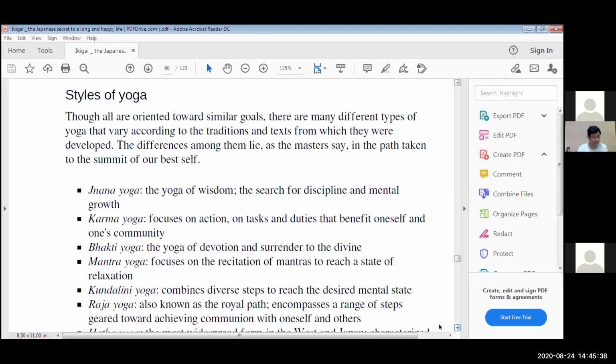Gyan Yoga, the yoga of wisdom, the search for discipline and mental growth. Karma Yoga focuses on action, on tasks and duties that benefit oneself and one's community. Bhakti Yoga, the yoga of devotion and surrender to the divine. So the first three are the yogas that the Gita talks about.